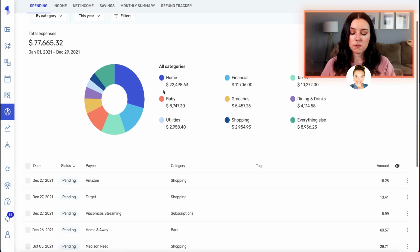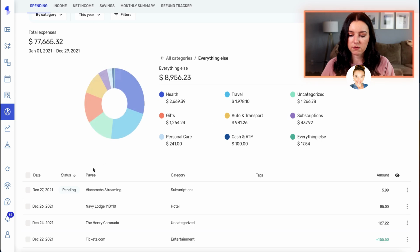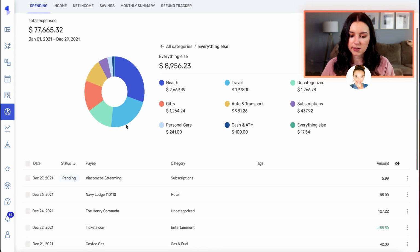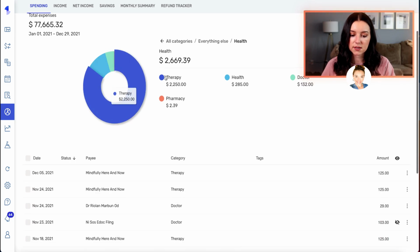Okay, going back to my fun expenses, I want to take a look at shopping and then also this everything else category because that takes up a lot of money, almost $9,000. So you're gonna see health at $2,600. What the heck? Okay, majority of this was therapy, which is awesome.